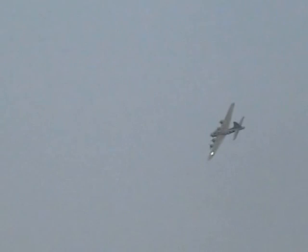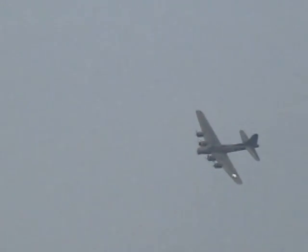So, Melvin, we're looking around and looking for... there's a man in a red suit over there. Oh yeah, he'll be talking to us shortly. But meanwhile, we have the B-17 still coming around.